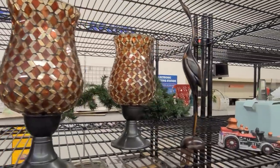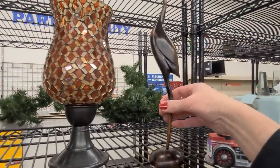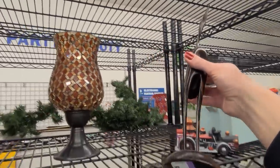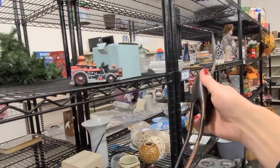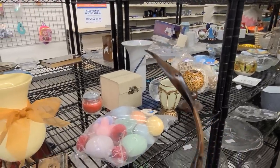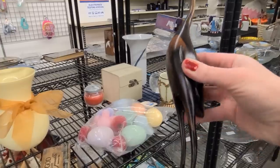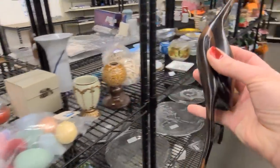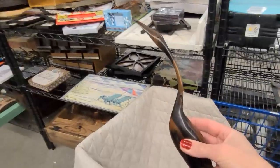Let's keep going. Oh my goodness, look at this fellow. This is a vintage, I think he might be ironwood, bird. It is absolutely incredible that he is not damaged. Look how thin his little neck and legs are. I absolutely love him. For $6, absolutely, in the cart he goes.